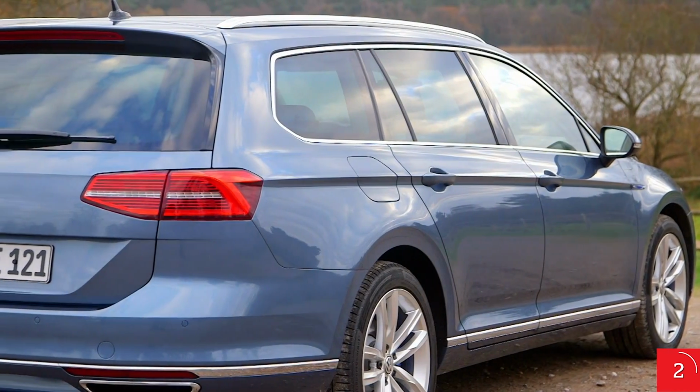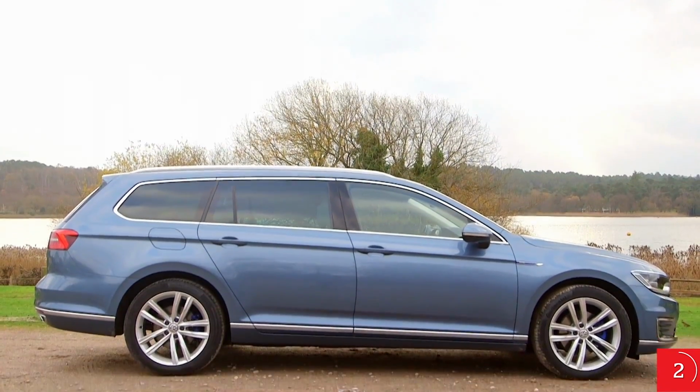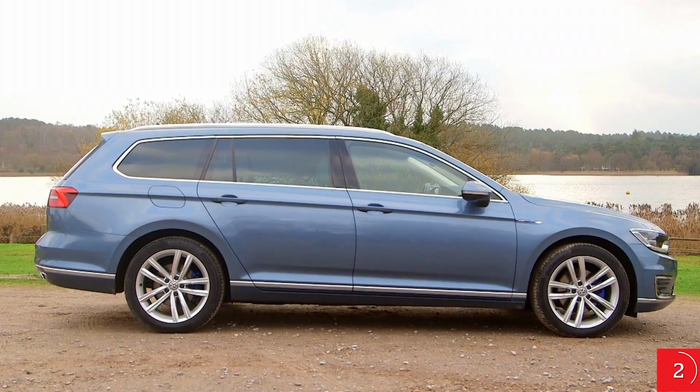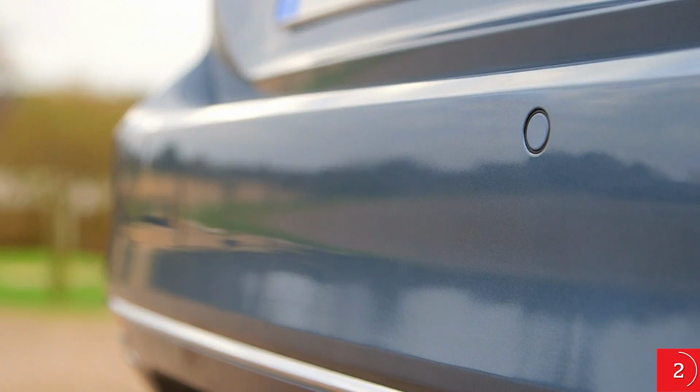Visibility is class leading, with large windows and fairly upright pillars. It can be a little difficult to judge the extremities. This is a big car with a long boot and sloping bonnet, but with standard front and rear parking sensors, it ought not to be a problem.